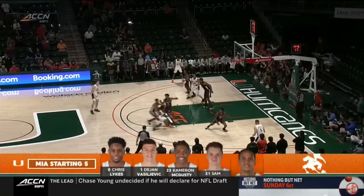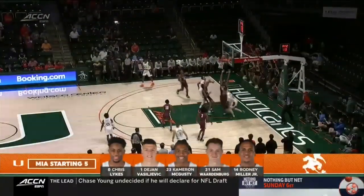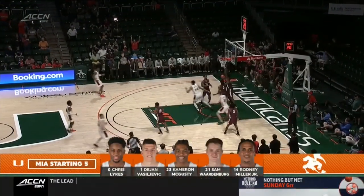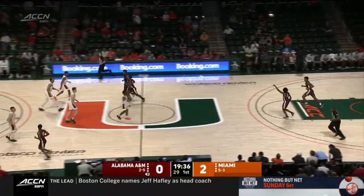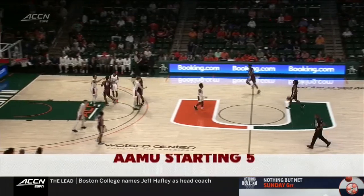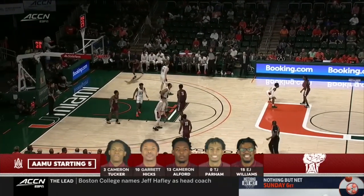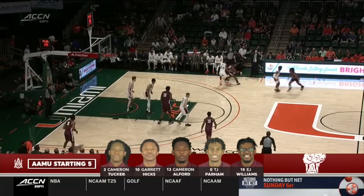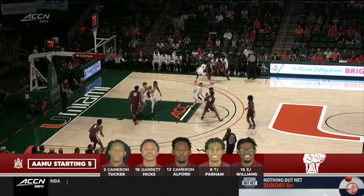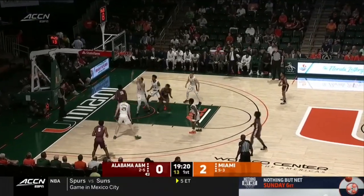This is a key theme right here, how they defend ball screens against Chris Likes. Here's Sam Wardenburg, 21 in white. The offensive tip is in by Rodney Miller, the big 7-footer out of Laurelton, New York. What a story and transformation for this young man, and that's great work on the offensive glass. That's going to be another key theme for Alabama A&M, how they match up against the size, in particular against Miller down low. Number 13 in red, that's Cameron Alford. He's the leading scorer and rebounder.